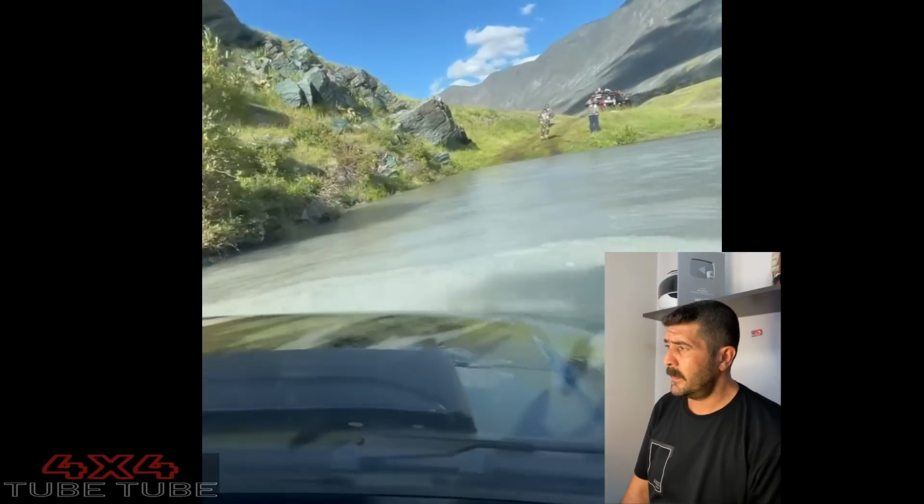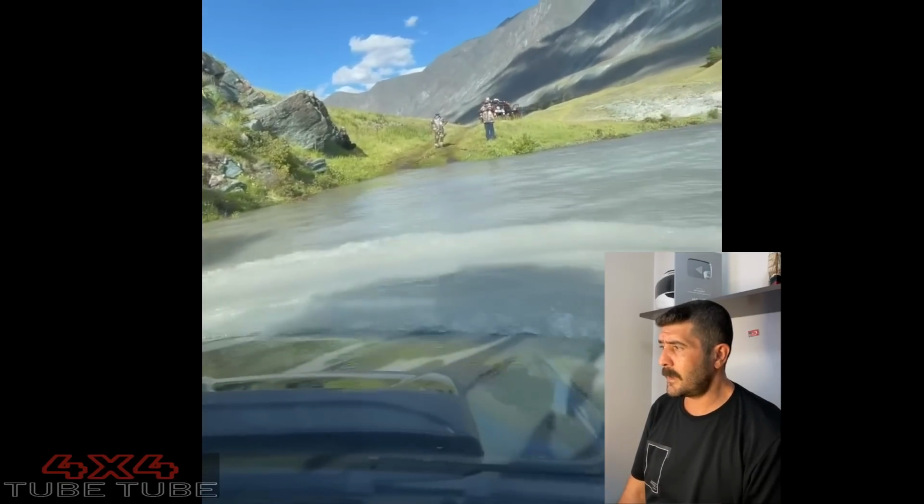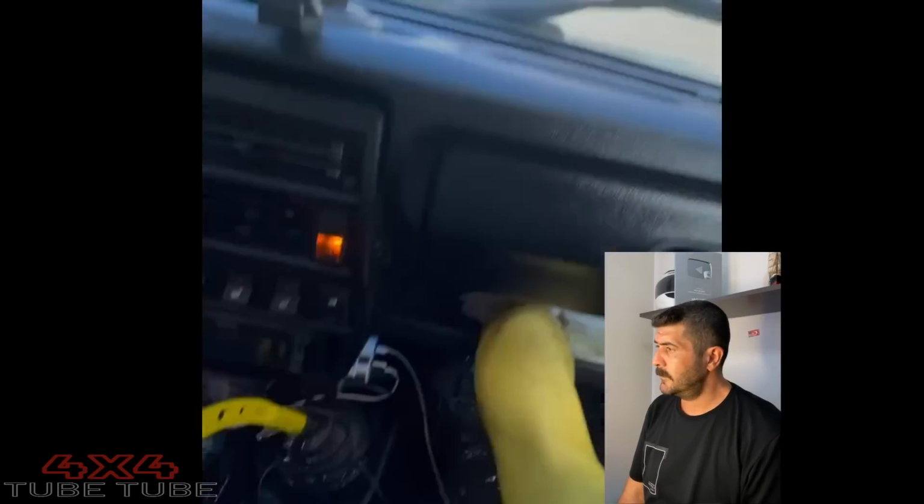Water pass. LADA and NIVA. Looks like... What? Yes, it's a NIVA.